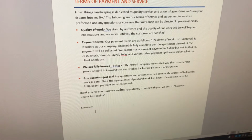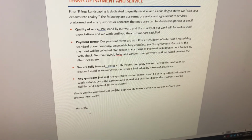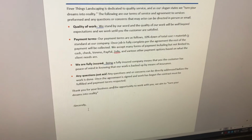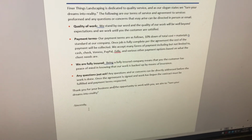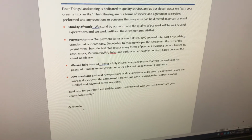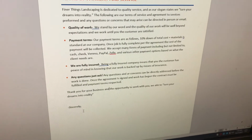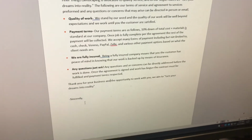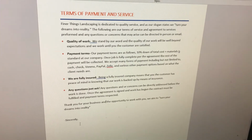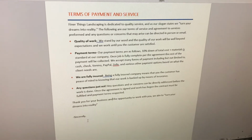You can state that you're being fully insured, so then they have peace of mind knowing that the work is backed up by means of insurance. And make sure you address any questions they have before the work is done, because once the agreement is signed and work began, the contract must be fulfilled and payment terms respected. That's worded pretty good. And then you say, "Thank you for your business, sincerely," and then they sign that too. And you staple them together and make copies. I can't stress how important paperwork is.